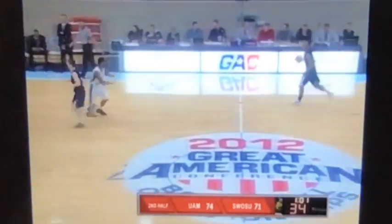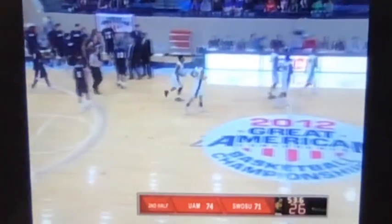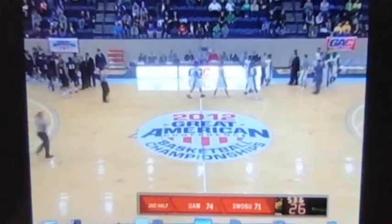Donahoe, inbounds pass across the time stripe. He goes under a minute to play. Donahoe moving it inside, nearly loses his grip. Swarmed by UAM, does lose his grip. Whistle, timeout. And we're not going anywhere. We don't want to miss a second of this action. Charlie Shade calls a timeout.